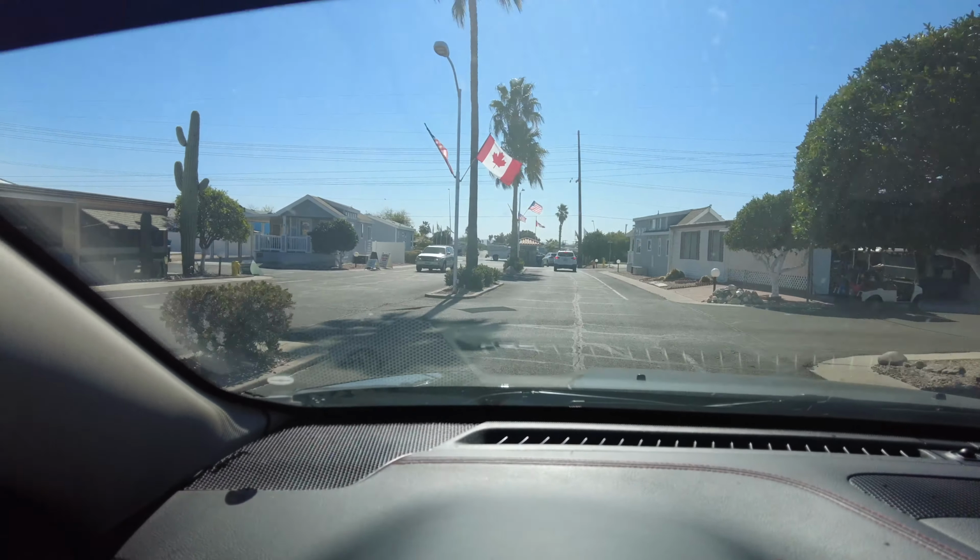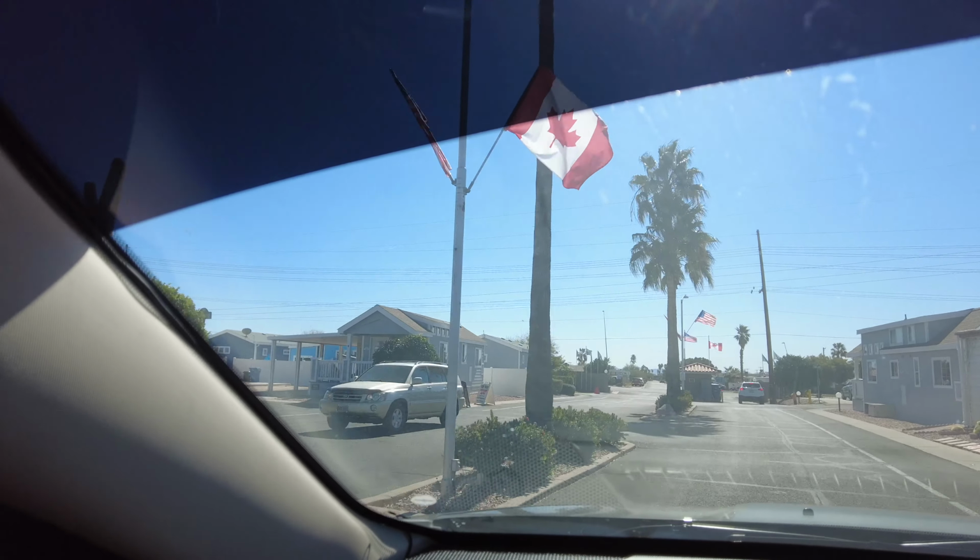Something that I didn't really think I would ever want or need for the rig, but the more and more I thought about it, the more and more it just made sense. You can tell we're in snowbird country here. We got the Canadian flag and the US flag everywhere.